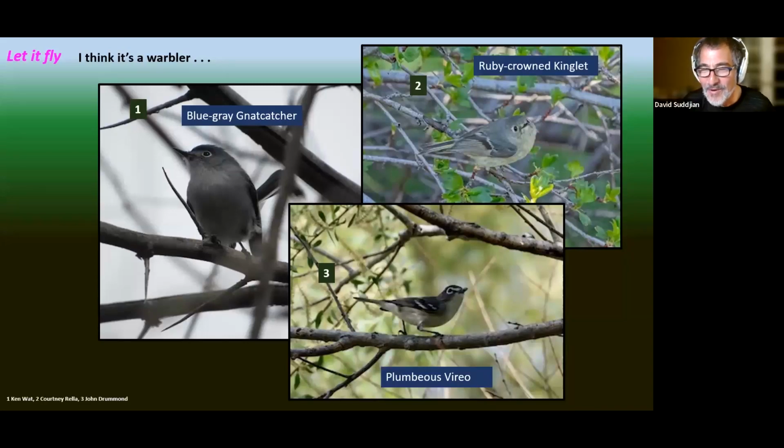Excellent. So the vireos, at least the ones in the Plumbeous group, have a little bit bigger looking head, and as you say, vireos generally have thicker bills than warblers, and that distinctive spectacle pattern, it's like glasses across the brow and the nose there, so it's typical of the Plumbeous vireo. We don't see any warblers with a face pattern matching that. There is one other little detail. Vireo bills have a little hooked tip, which is distinctive for the vireo family. But that's something you might see if you had a nice photo. But by that time, if you could see it that well, you would have already figured out what it is.